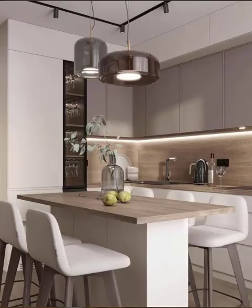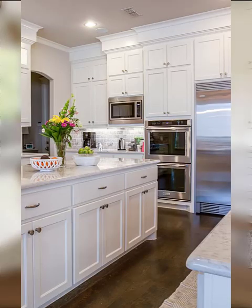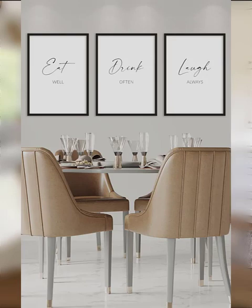Number two, Roman shades. Roman shades are a stylish option that can be raised or lowered to control light and privacy. They come in various materials including fabric, bamboo and natural fibers, offering flexibility and design.